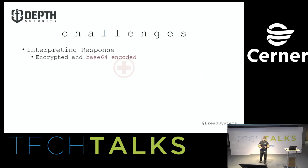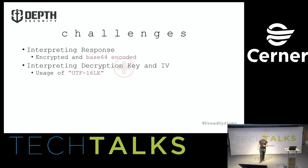So there are some challenges. First of all, if you reverse the code base, you'll notice that they are base64 encoding some parts of the response. Secondly, interpreting the decryption key and initialization vector, you need to know how to actually interpret it. When you look at the reversed code base and how you implement it in your own program, you need to be using UTF-16LE. That's just an implementation-specific detail.